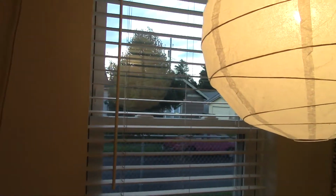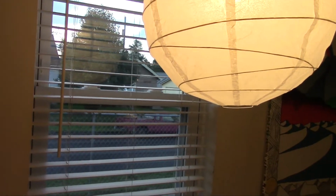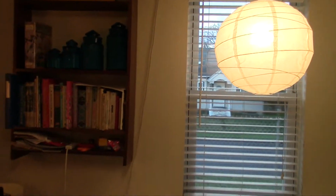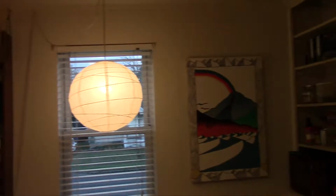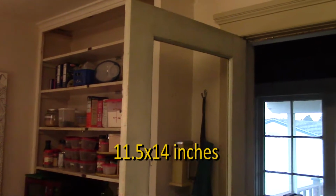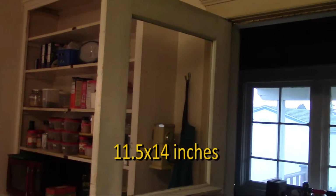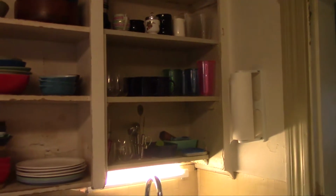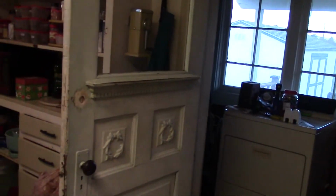This window used to be bigger until they replaced the windows back in 2007, so it's a little narrower than it would be. But it's a window. The room itself is one fairly large room. I'm going to say it's 15 and a half by 11, something like that. Big. It's an eat-in kitchen, and that back in there is the laundry room, which I'll show in another video.